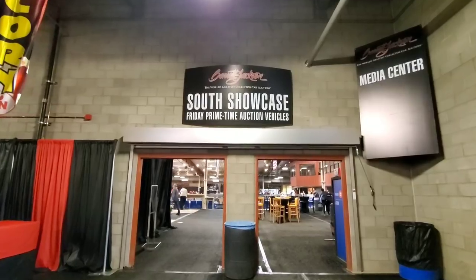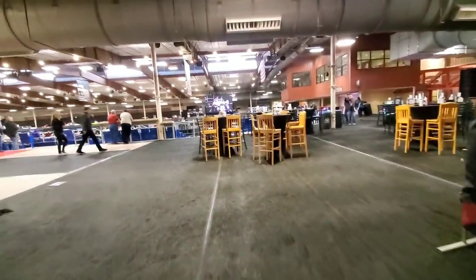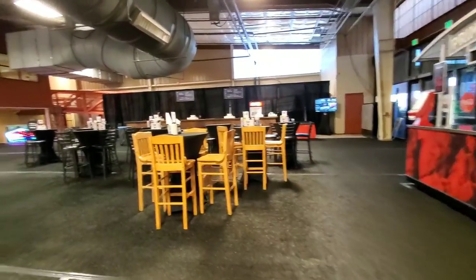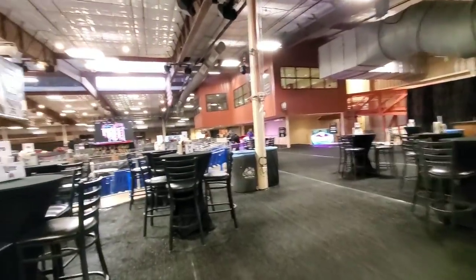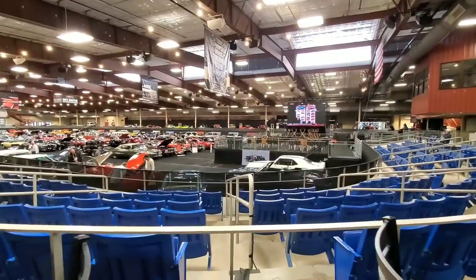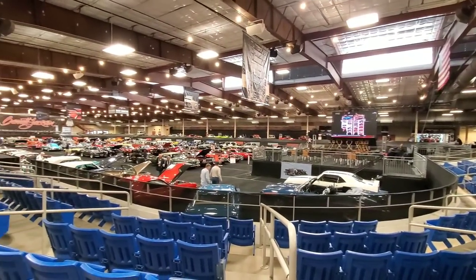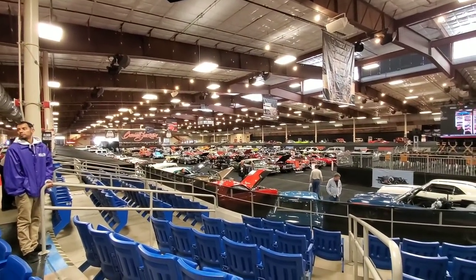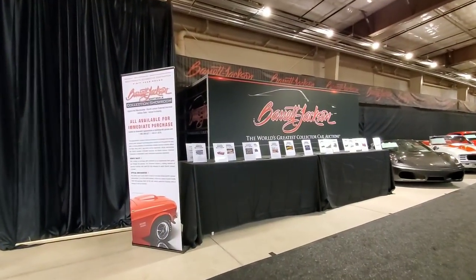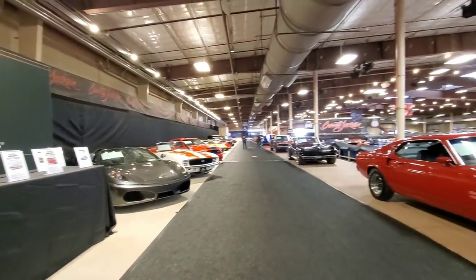Finally discovered another building, Media Center and South Showcase. Let's go check it out. Wow. Look at this. What do we have here? Wow. South Showcase. Guess we're gonna have to go down and walk the floor. Wouldn't you imagine? I think so. But before we walk down to the floor, look what we got up here. So let's take a look-see.